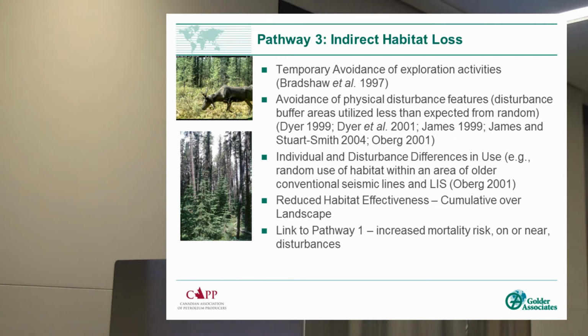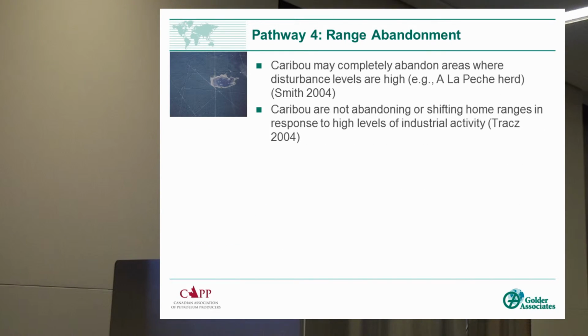There's reduced habitat use, if you will, around a lot of the linear and human development footprints, but sometimes that use is dependent on the individual animal. And there appear to be disturbance differences in the type of use. For example, a caribou is going to respond differently to a well site in the summer and winter versus how they're going to respond to a seismic line that might have some regrowth on it. As Elston pointed out, this reduced habitat effectiveness is cumulative over the landscape, and there appears to be a link to pathway 1, increased mortality risk on or near the disturbances.